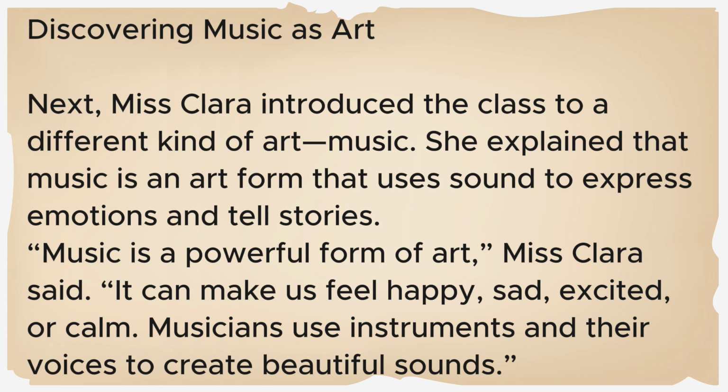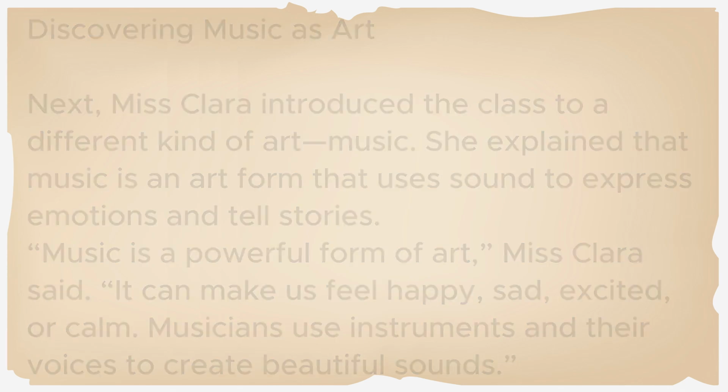Discovering music as art. Next, Miss Clara introduced the class to a different kind of art: music. She explained that music is an art form that uses sound to express emotions and tell stories. "Music is a powerful form of art," Miss Clara said. "It can make us feel happy, sad, excited, or calm. Musicians use instruments and their voices to create beautiful sounds."